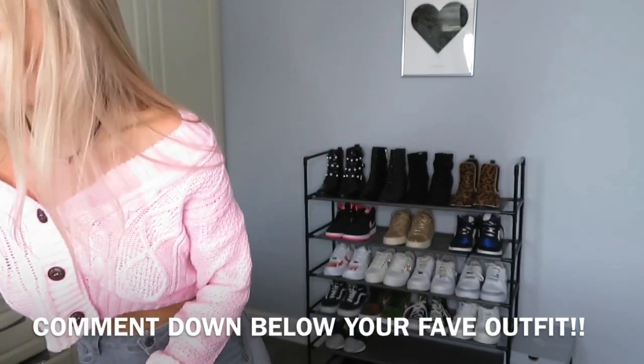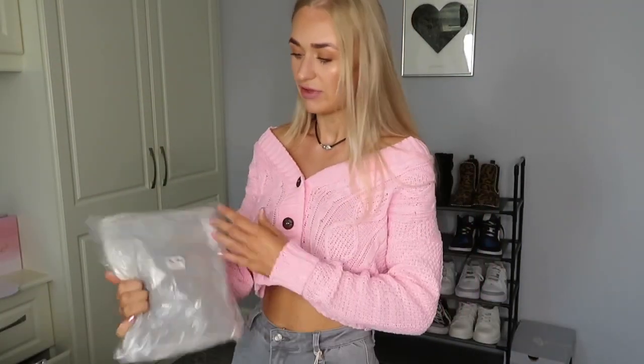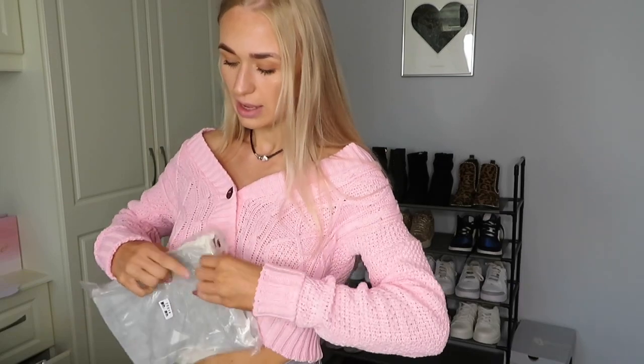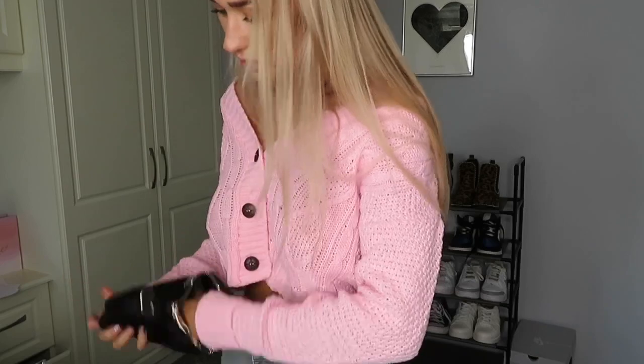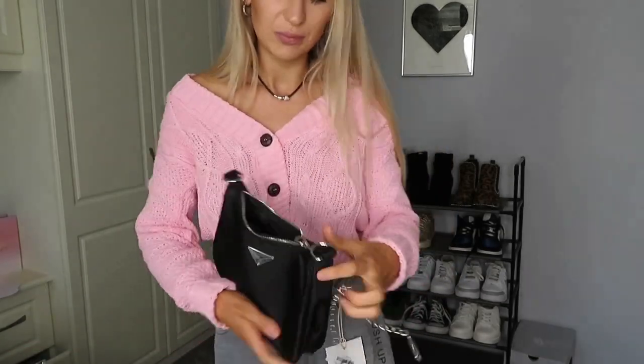Yeah, I love this. I also picked up a bag, which I'm going to show you because I feel like it'd go really well with this outfit. I don't know if you guys have seen the Prada bags that so many people are getting. Isawitfirst actually do a really good dupe for this bag, and I really hope it looks good in real life because it looks so good on the website. So this is the, oh wow, it comes with all the parts, I didn't know that. Right, so I'm going to try and fix this bag up and I'll come back.